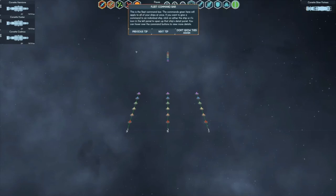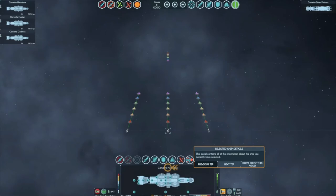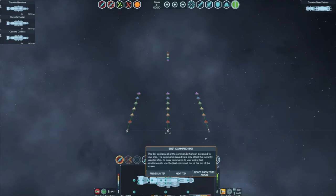Next tip. This is the fleet command bar. The commands given here will apply to all of your ships at once, okay? If you want to give a command to an individual ship, click on either the ship or its icon in the left panel to open up that ship's detail. You can hover the command buttons to view more details, okay? This panel contains all the information about the ship you currently have selected. Yeah, see that, okay? This bar contains all the commands that can be issued to your ship. The commands issued here only affect the currently selected ship. To issue commands to your entire fleet simultaneously, use the fleet command bar.